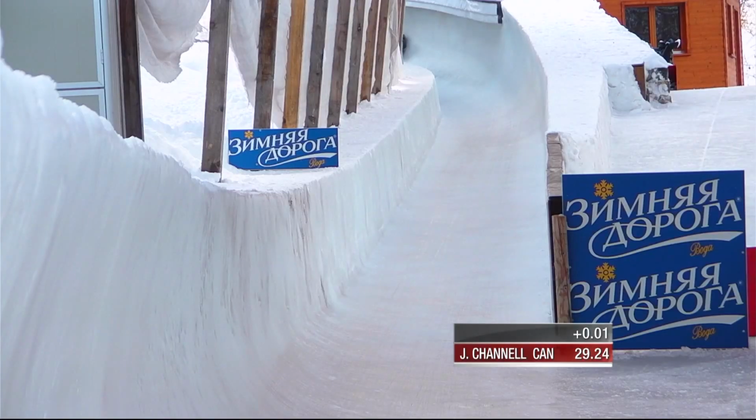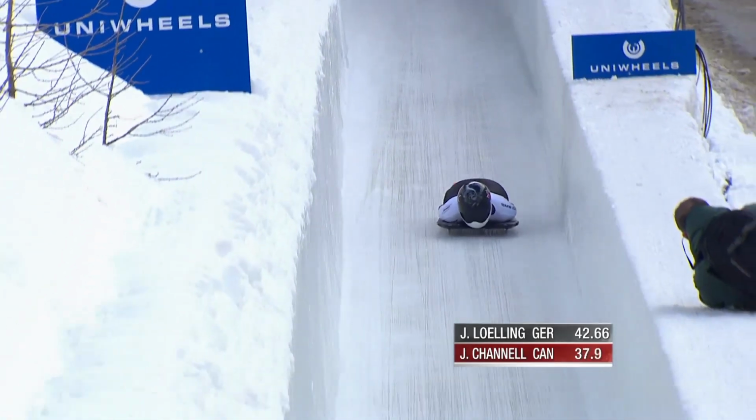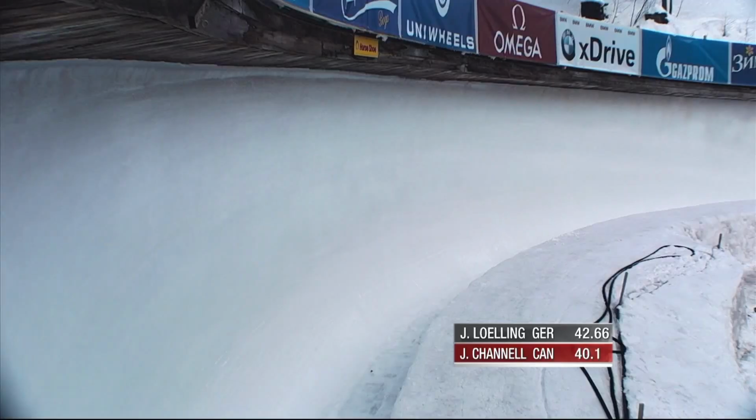Well, we were leaving the track in darkness last night, and she was at the weighbridge weighing her sled. She just wanted to double-check the weight of the sled. Sled and athlete have a maximum weight. There's a minimum weight that comes into play as well.